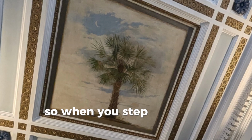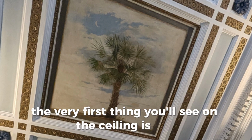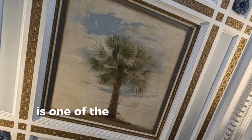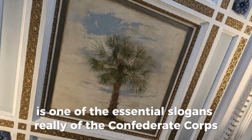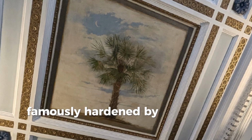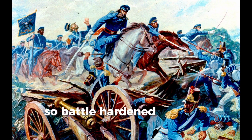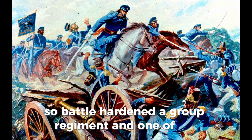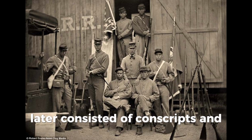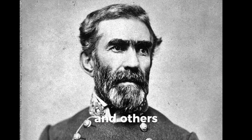So when you step inside 19 Abercrombie Square, you'll see this in the foyer. The very first thing you'll see on the ceiling is this seemingly innocent palm tree, but it's hugely symbolic. It's one of the central slogans, really, of the Confederate cause. It symbolises the Palmetto Regiment, famously hardened by incursions into Mexico before the American Civil War, so a battle-hardened group, and one of the key components of the early Confederate Army, later consisting of conscripts and defected soldiers, particularly generals from the north and others.